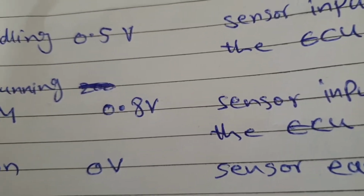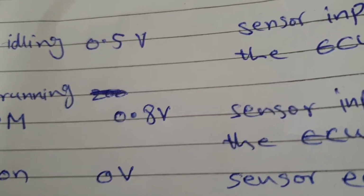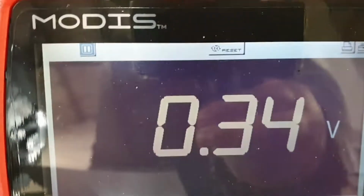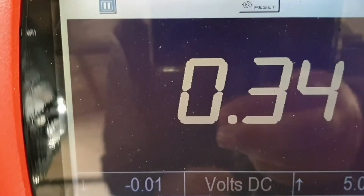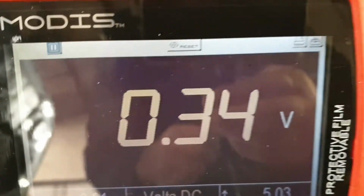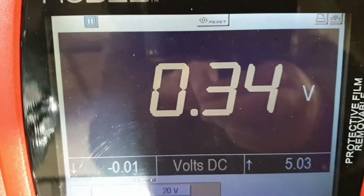Diesel particulate filter differential pressure sensor output should be 0.8 volt, while this is 0.34 volts, so it's below the manufacturer specification.